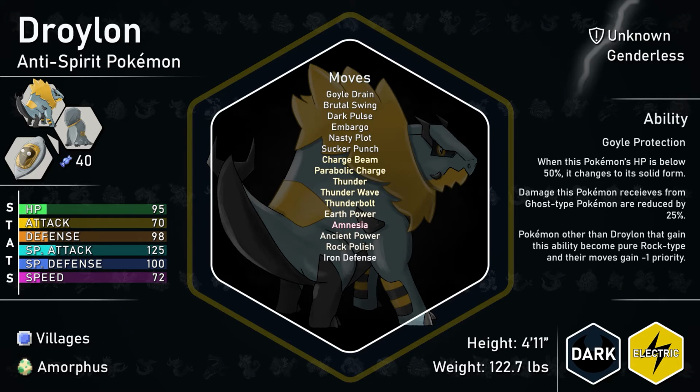Earth Power can be used for versatility as well, especially against certain fighting types like Lucario. Lucario is one of the most common Pokemon to think about, isn't it? But you can improve your stats with Amnesia and Iron Defense for bulk, but you can go for Rock Polish if you want Droylon to go a lot faster.